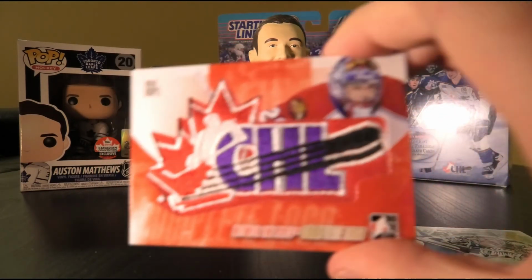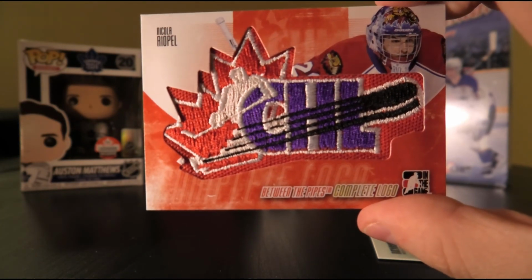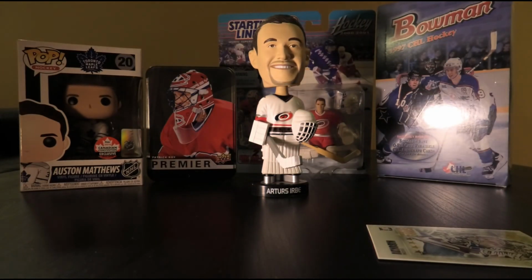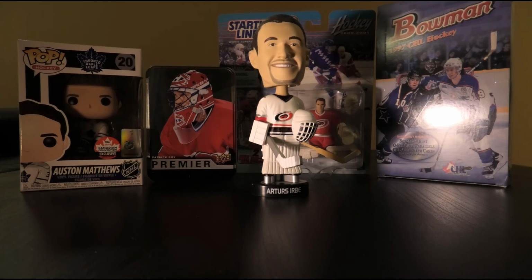Honestly, never heard of the player, but this is a beautiful card. A 1 of 1. Wow. Beautiful. Herbe's verdict: if someone complains about a 1 of 1, they are nuts.